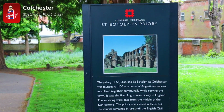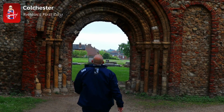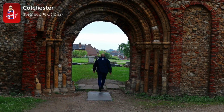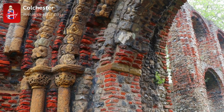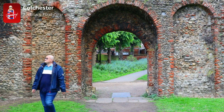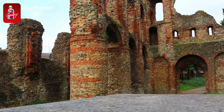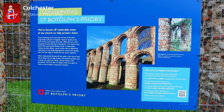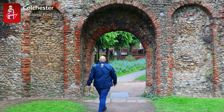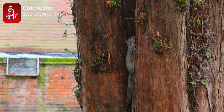My day in Colchester begins at St Botolph's Priory, which was founded in around 1100 and was one of the first Augustinian priories in England. Despite being badly damaged by cannon fire during the English Civil War in 1648, it is still an impressive example of early Norman architecture. Built in flint and reused Roman brick, and there was me thinking that recycling was a modern phenomenon. The church displays massive circular pillars and round arches and a very elaborate west front. I can only imagine what it was like to have been one of the labourers on this project.